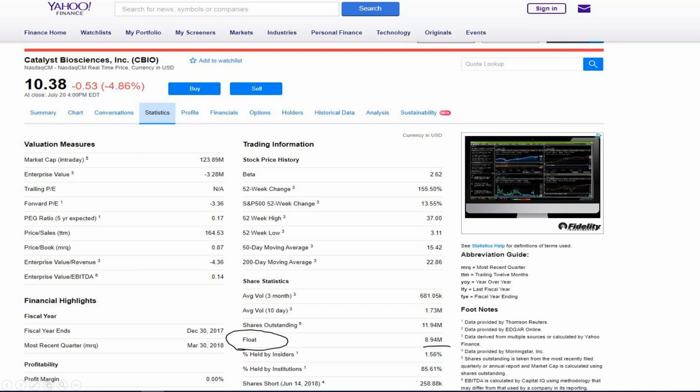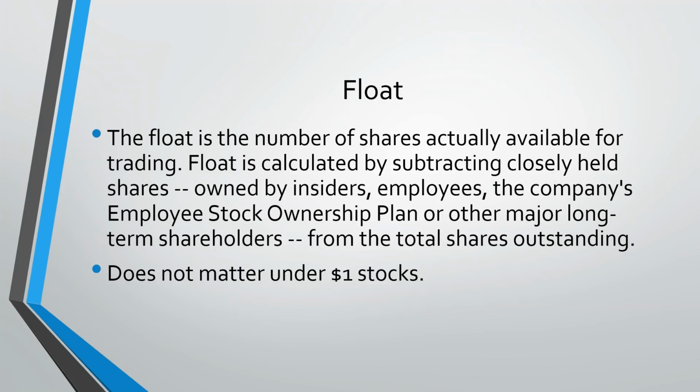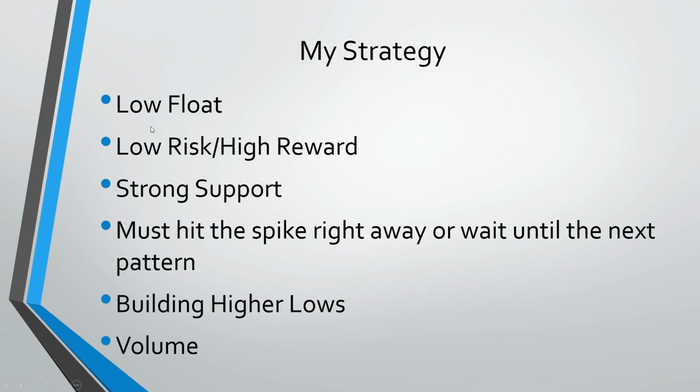So the next thing I want to talk about is limiting your risk. If we go back right here and we see low floats number 1, boom, check mark, got it. You guys know exactly what it is. We're looking for underneath 5 million in float, bigger the rip. It is a little bit more risk, but it's also a lot more reward.